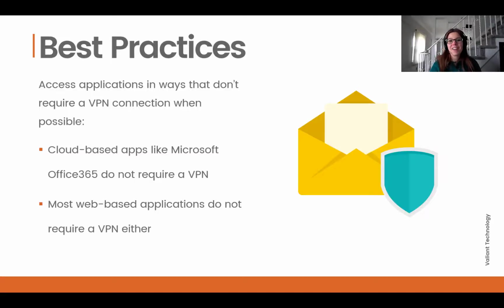So check that out. If you're not sure if one of the functions that you use has a web-based version that you can get to, check out the company website. I know Office 365 has a lot. Obviously, Gmail is based on the browser, which is where it started, but a lot of things that you have will have web versions that you can use instead.